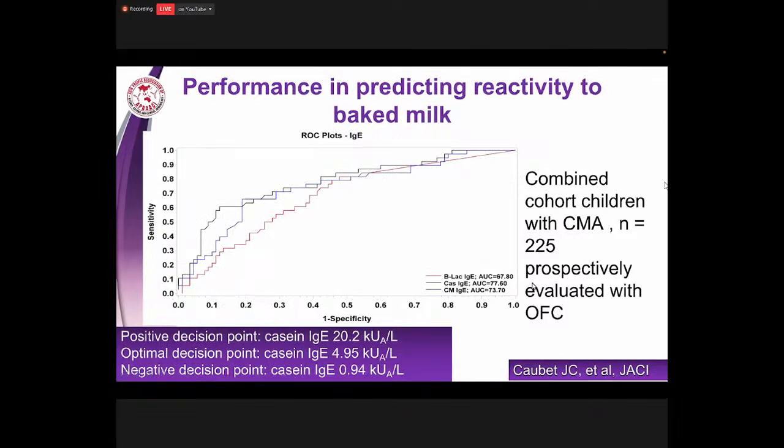This is just sharing the results of the ROC curves derived from the large clinical trials of the baked milk diet. I hope you can appreciate that the three lines represent different components. The cow's milk IgE is represented as the blue line, the casein IgE as the black line, and the beta-lactoglobulin IgE by the red line. We have shown that casein had the largest area under the curve, although it wasn't as dramatic as you'll probably see in Tim's presentation.